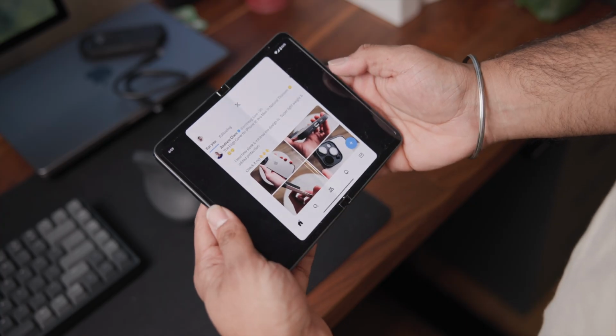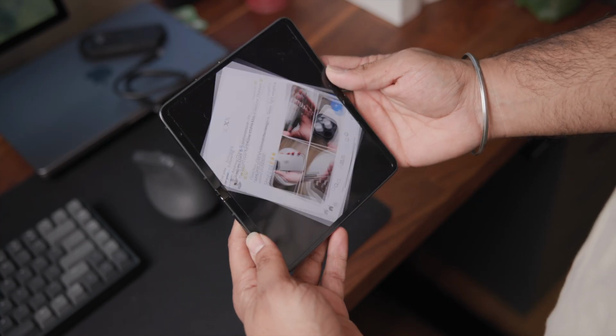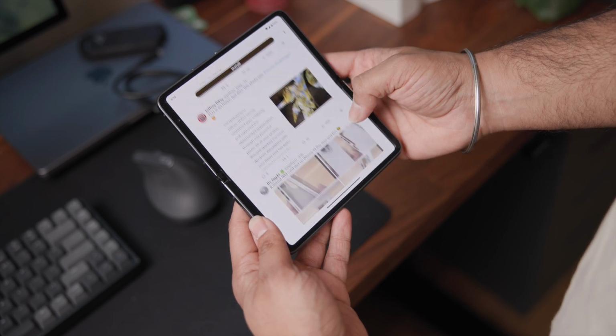I did find though that for apps that aren't fully optimized, you can just rotate the phone 90 degrees and it'll relaunch them to fit the whole screen. I think this is probably because the phone opens up into landscape, so when you switch it to portrait and relaunch the app, it just fixes any scaling issues.